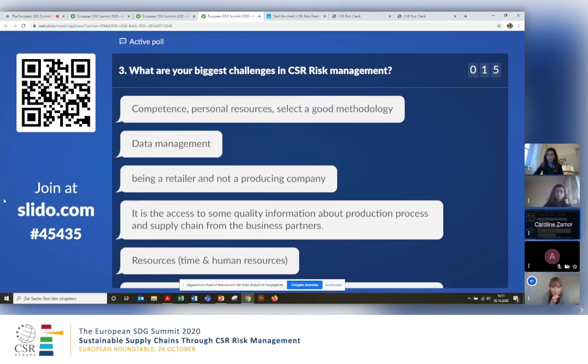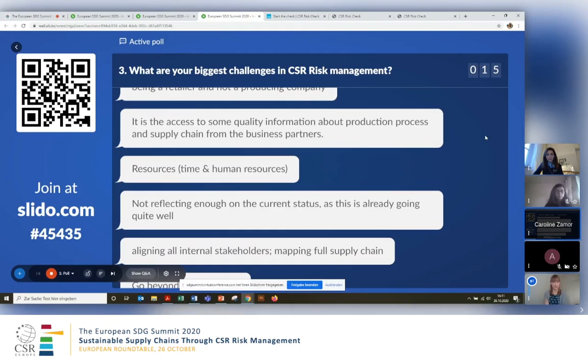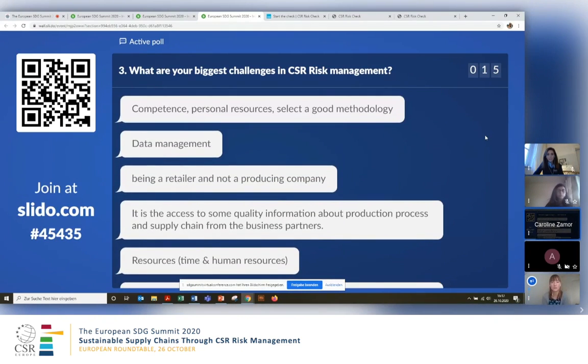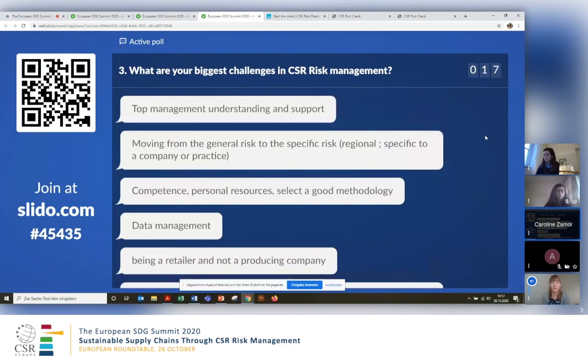Not enough on the current status, as this is already going quite well. Okay. Resources. Yeah, that's a struggle of a lot of SMEs. So time and human resources to do all the research. Competence, personal resources, select a good methodology.